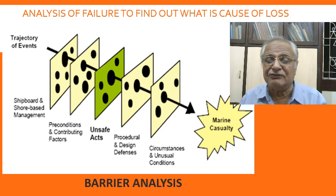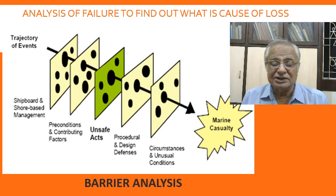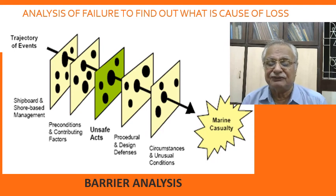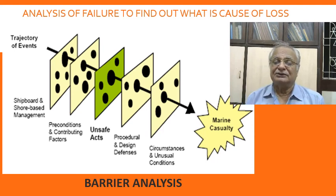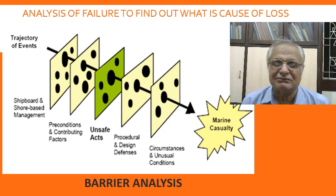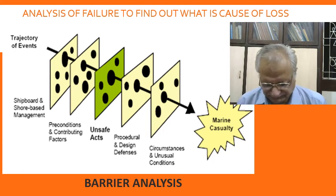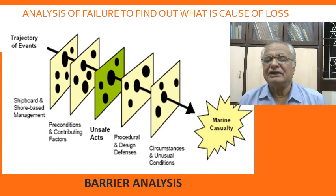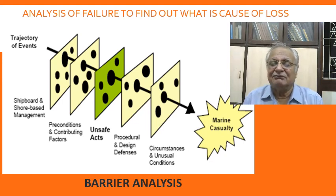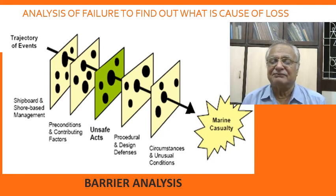The first thing you try to find out is shipboard and shore-based management. What is the shipboard management? Who is the master of the vessel? Who is the chief engineer? What all crew? In one barge that I was inspecting, a seagoing mini bulk carrier, I found the master's cabin had a canvas ring because the upper deck, Monkey Island, was leaking and rainwater was coming inside. There were holes on the superstructure, a pathetic condition.